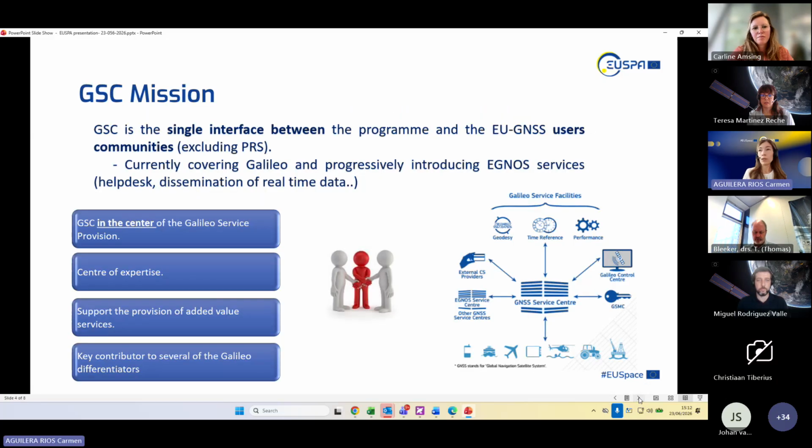What we do, we will introduce the Galileo Service Center today and the Galileo Reference Center in the next webinar. The Galileo Service Center, a component of the Galileo program, provides a single interface between the program and the GNSS users. The center provides a number of Galileo services, and Teresa will explain mainly Galileo High Accuracy today, but we are also supporting the users to actually embed these services in their operations.